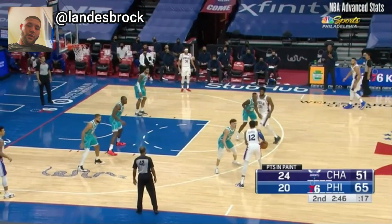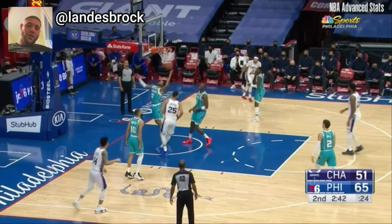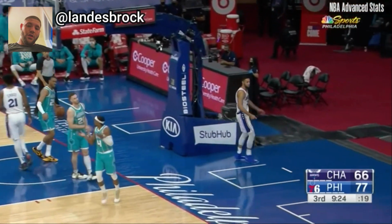for Curry. Ben's increased willingness to slash is helping weaponize him in the half court. He set a career high number of free throws attempted off of drives through his first 6 games in this season. Listen, as the Sixers continue to gel offensively, a handful of players have made significant individual contributions.